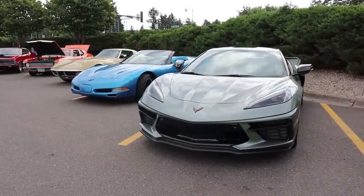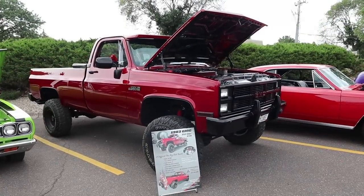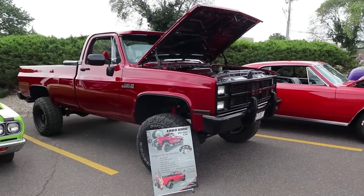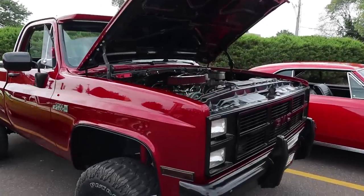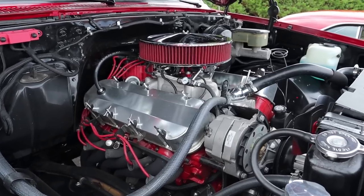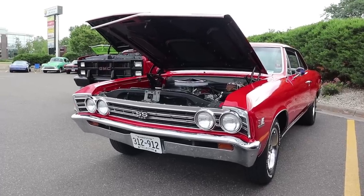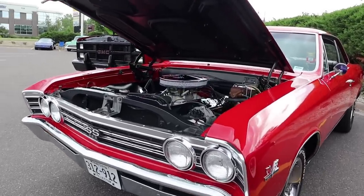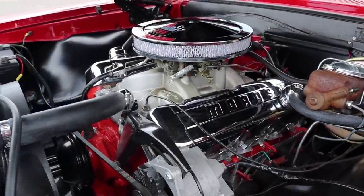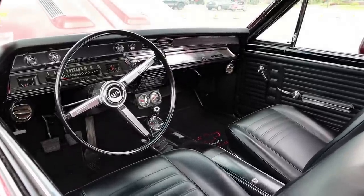A couple of newer Corvettes next to the older one down there. Clifford the Big Red Truck, 1983 GMC High Sierra K2500. Got a 454 big block. It's a 1967 Chevy Chevelle, 396, looking real nice. Man, the inside is so pristine on this vehicle. I love it.